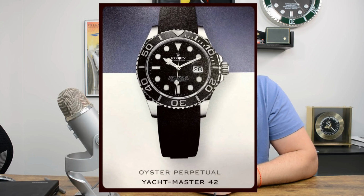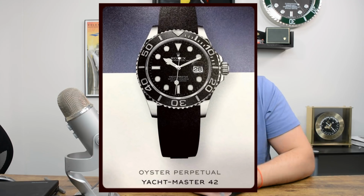The next one, the Yacht-Master 42. As you can see in the image here, there's a bit of a change-up. The image is not that clear, but clearly it's the Yacht-Master in the 42mm size. It looks a little bit different. I won't go on and on about it. You can see from the image very clearly the changes. So I'll pause a little bit so you can focus in on it. Let me know what you think about the Yacht-Master.